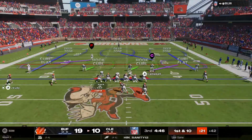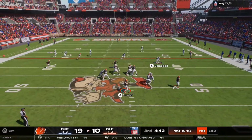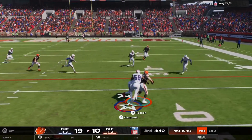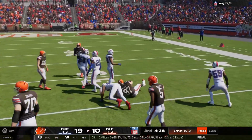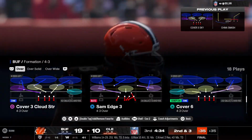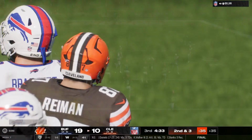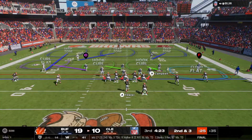Ready. Ready. A shotgun snap. He'll look to throw. That thrown short, caught by Lyman. And that keeps him ahead of schedule. That's a first down completion of 7 yards. Here's a 2nd and 3 forthcoming.